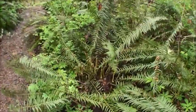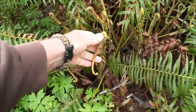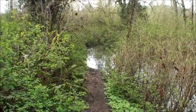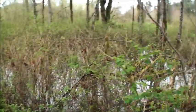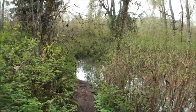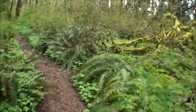The ferns shooting up the new growth. Uh-oh. I don't think we're going to go out this way. I guess we're going to have to go back the way we came in.